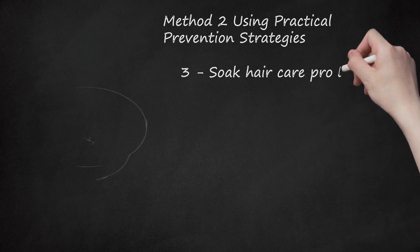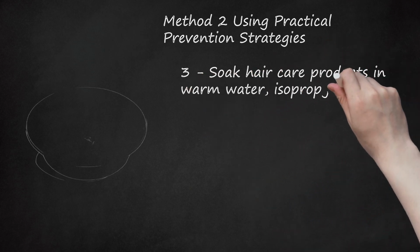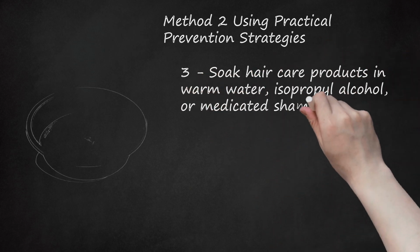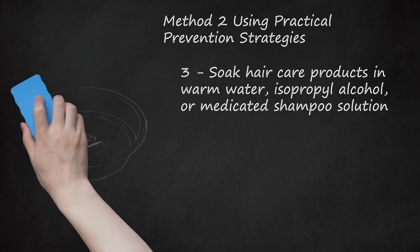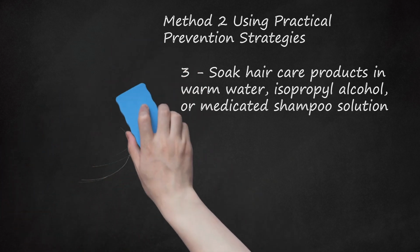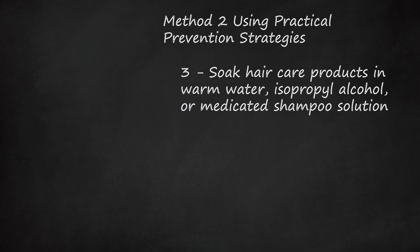3. Soak hair care products in warm water, isopropyl alcohol, or medicated shampoo solution. Hair care products such as brushes, combs, hair ties, headbands, barrettes, etc. should be soaked periodically to kill any lice. If an item is in question, it's better to be safe than sorry.